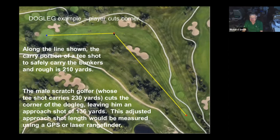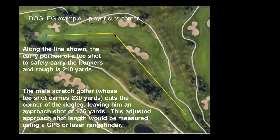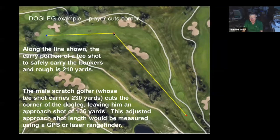In terms of what you do in the field, it's really easier with a GPS than with the laser rangefinder, because you might not be able to see from here to here because there's a mounding, or a rise in the land. With a GPS, as long as you've marked your tee location, it will give you the straight line distance, and you just find what you need out here. You use the GPS also to get your remaining distance to the middle of the green.